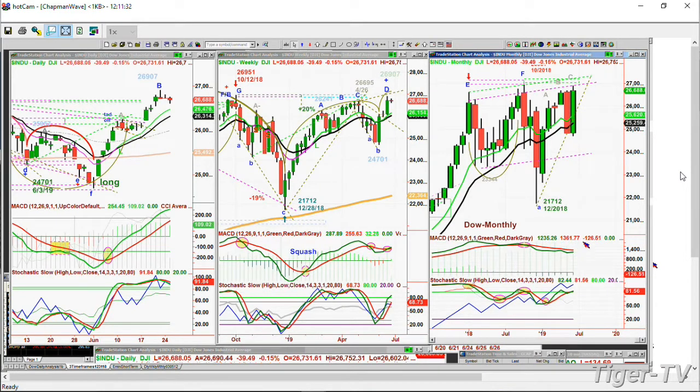That's where you've got to be nervous. And the stochastic's just at 81%. It is positive, but the month hasn't finished. We've still got a couple of days to go. Here's what's so interesting about these three charts.